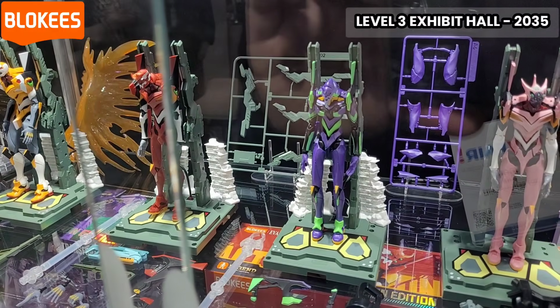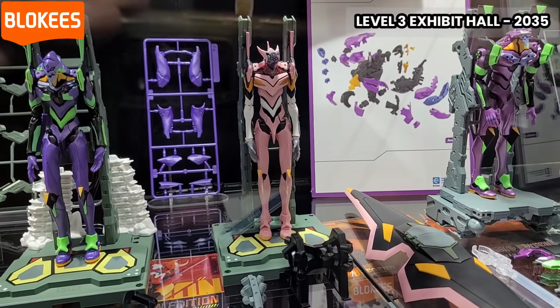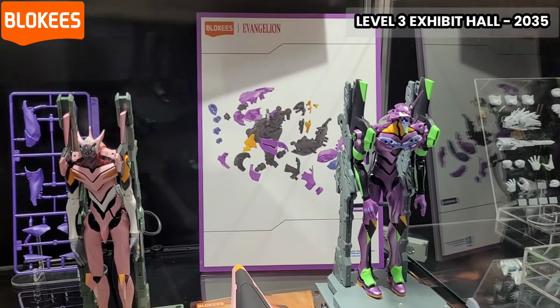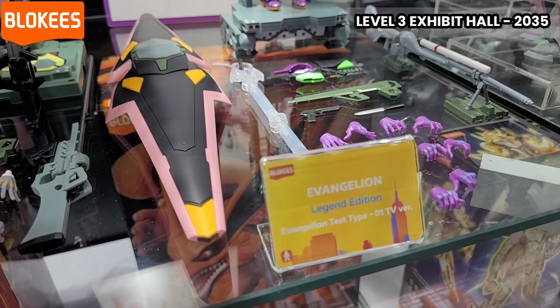Shinji. That looks nice. And the girl from Rebuild of Evangelion, Mari, I forget her name. And she has a massive, massive shield as well. And along with the standard Eva. And look at that, you can see how everything is assembled back there. That's really, really dope. And all the different accessories.